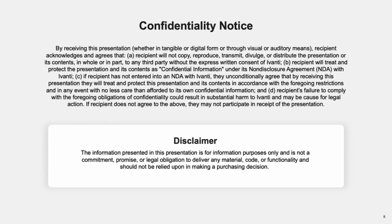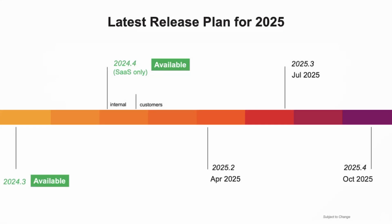Because it is a heads up, we'll show our standard disclaimer slide here. We want you to be aware that sometimes Ivanti reserves the right to make adjustments, but by and large, this is a release that's already starting to roll out, as I'll go into more details in a second. So from that perspective, you shouldn't see any big changes coming. Again, we're talking here about the 2025.2 release.